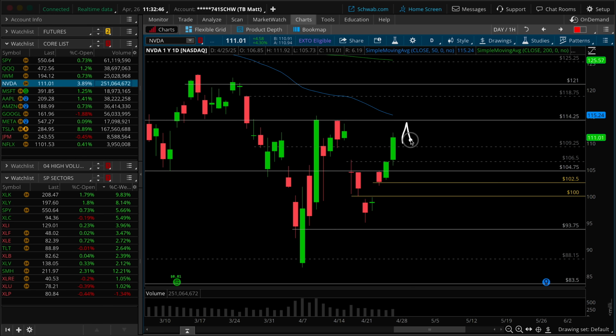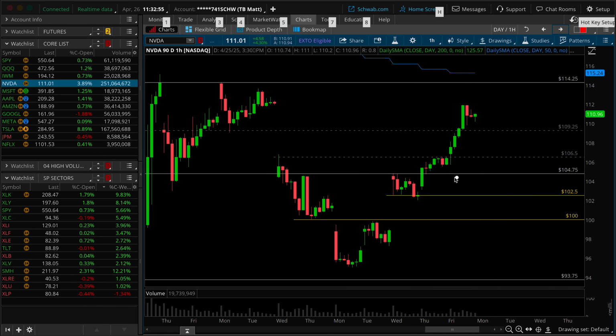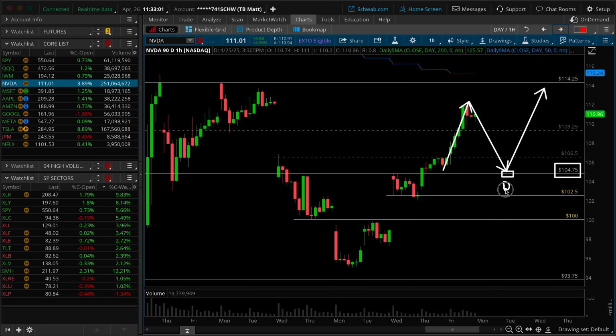If we can get consolidation here, call it for what it is. It's a bull flag in the short term, and this bolt to the upside should yield these previous highs back here. Here it is on the hourly time scale. You can see what goes straight up can easily come straight back down, but once again, a hold of 104.75 is ideal for a daily higher low.